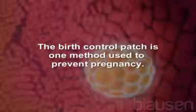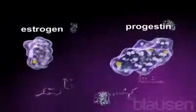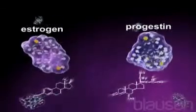The birth control patch is one method used to prevent pregnancy. The small square patch can be composed of several layers. The hormones estrogen and progestin, the synthetic form of progesterone, are usually located in the lower adhesive layer. This layer is placed directly on the skin, usually on the buttocks, stomach, or upper arm.